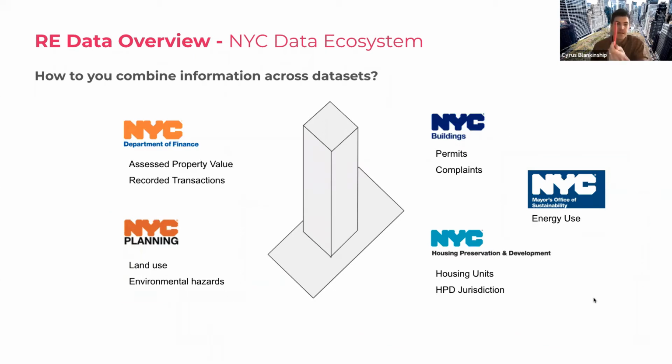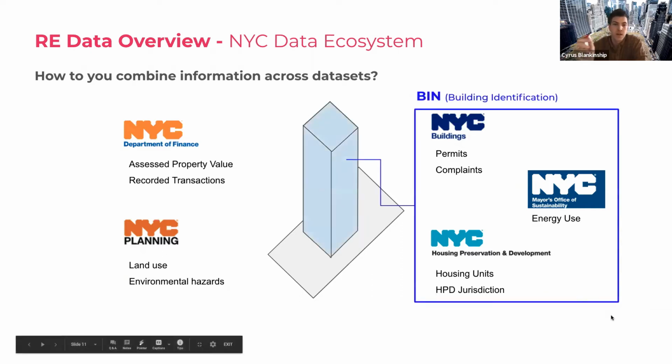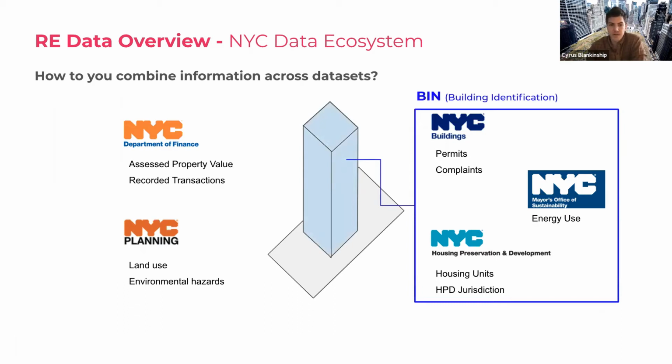Joining simply by the address alone is incredibly hard to do and has to account for the numerous iterations of a name. Luckily for us, the city provides two alternatives. At the building level, we can use BIN numbers, which stand for building identification numbers. These are controlled by the Department of Buildings, go figure, and they're assigned to every single built structure in the city. So an easy way to think about this is every structure that would need a permit attached to it if there's construction, for example.